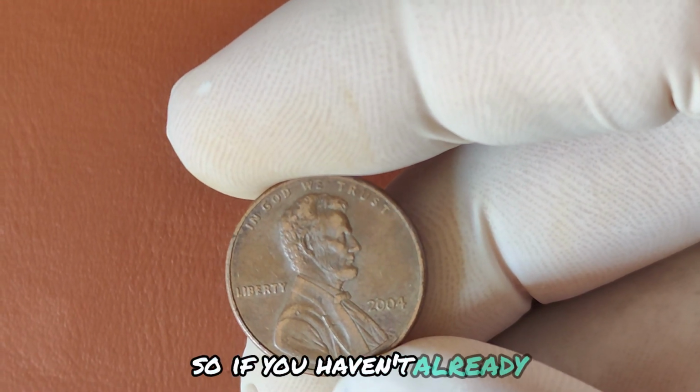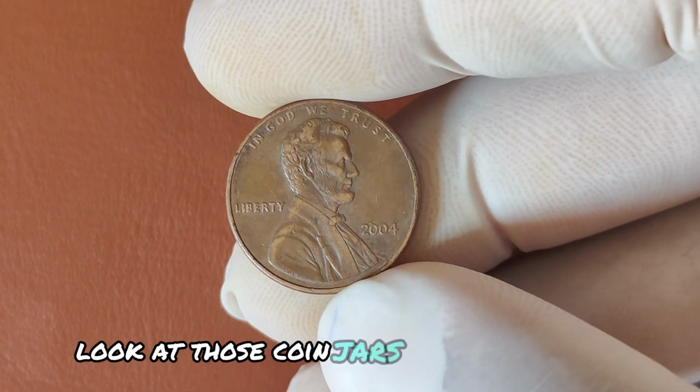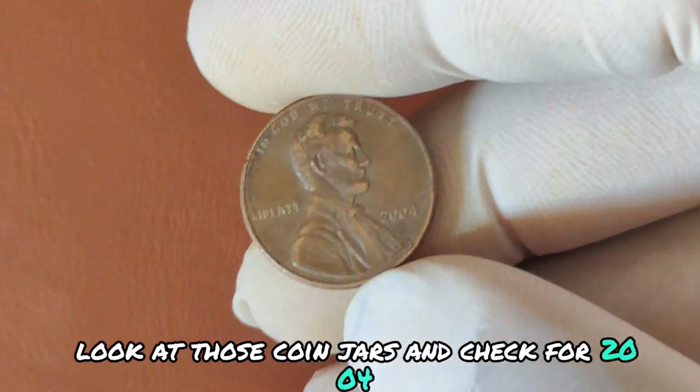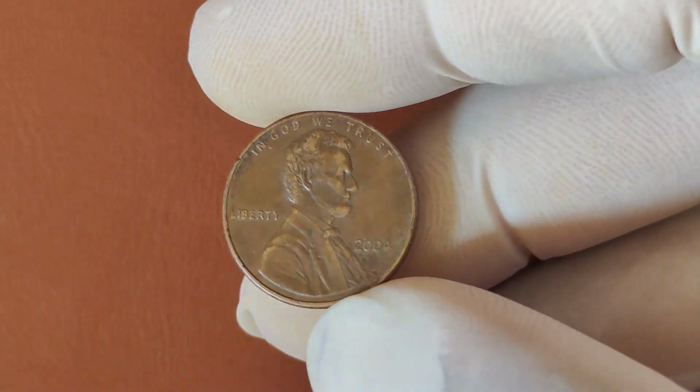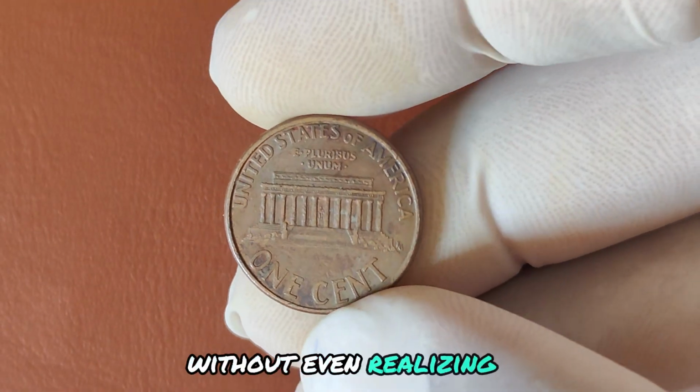So, if you haven't already, now's the perfect time to dig through your change, look at those coin jars, and check for 2004 no-mint mark Lincoln pennies. You never know, you could be sitting on a small fortune without even realizing it.